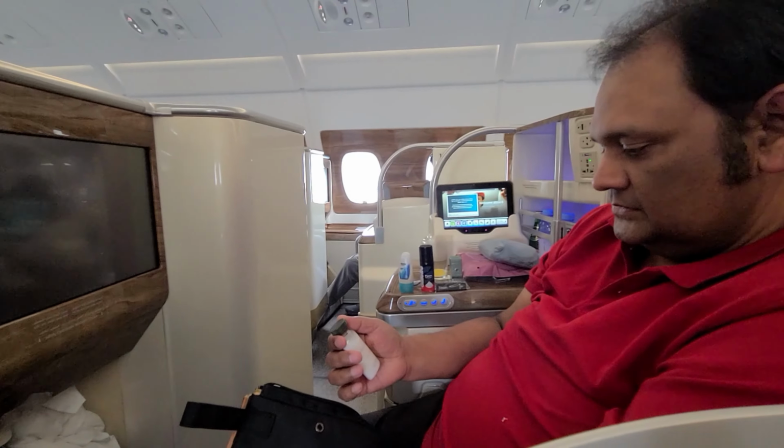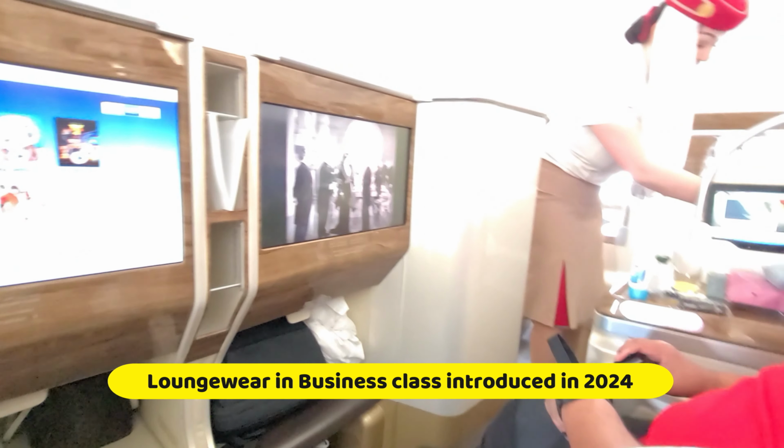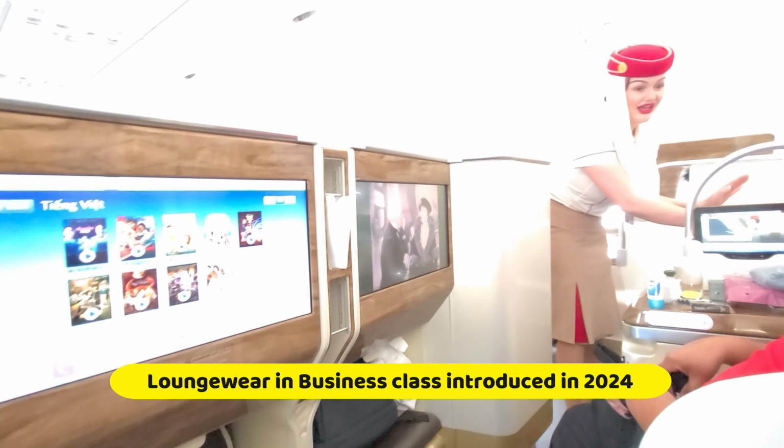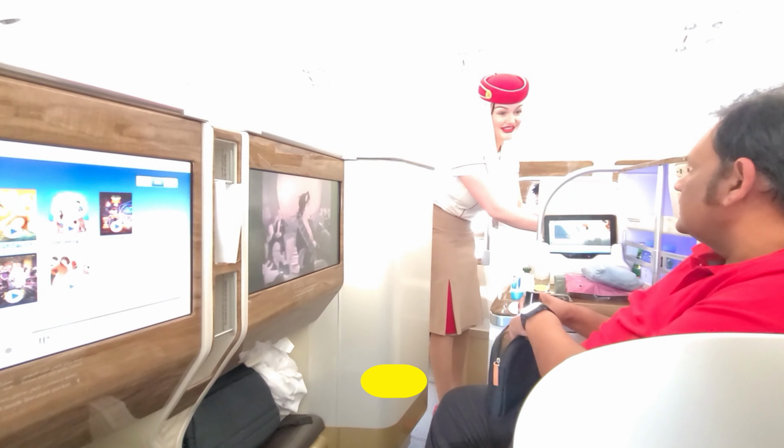I got this loungewear. This is a new addition to the business class. It's complimentary, and you can go and change your clothes and wear this one. And I read about it online that it's so good. So let's see what's inside. We have loungewear for you. We have a medium, small, or large. Yeah, I'll keep large.